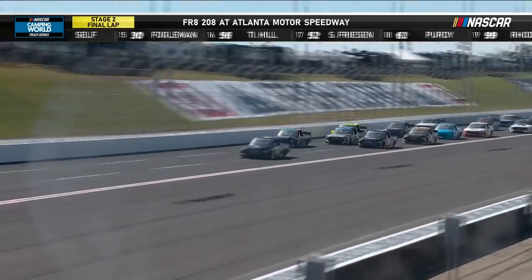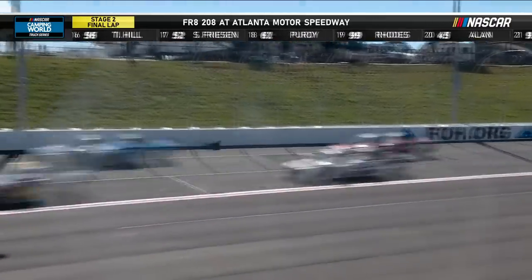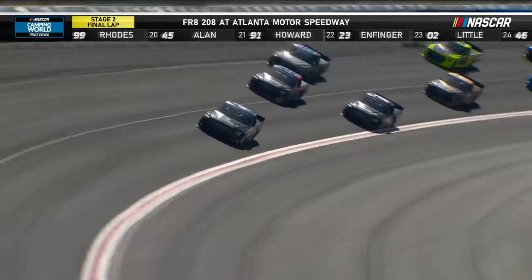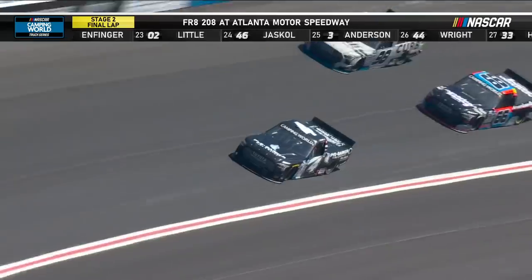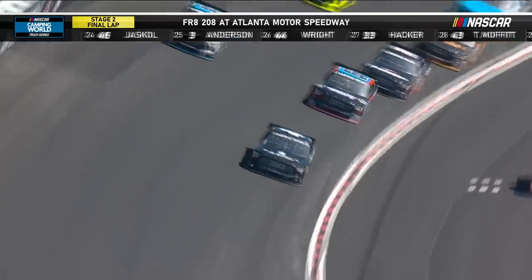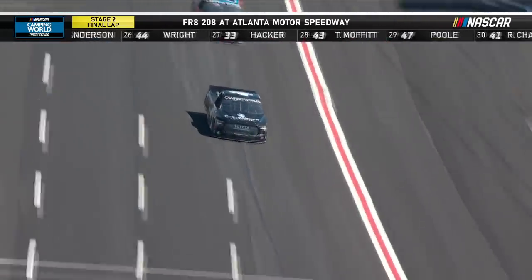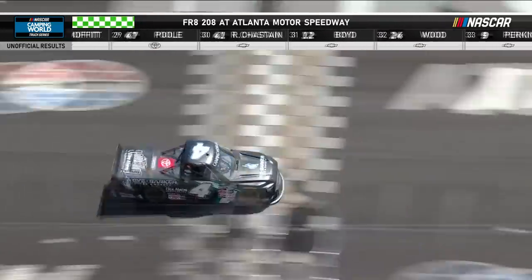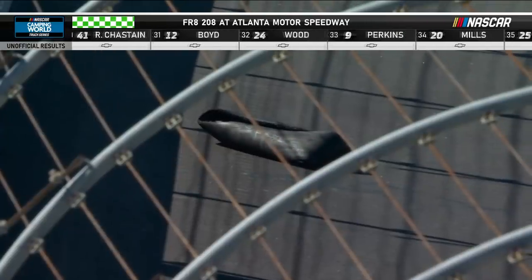And the caution is out with John Hunter Nemechek leading, and it will be John Hunter Nemechek winning stage 2 as the caution comes out on this final lap. It could have come out a couple of times before that on this final lap. That move that Ankrum made, almost squeezing into Chandler Smith. Glad he decided to back off the gas there.